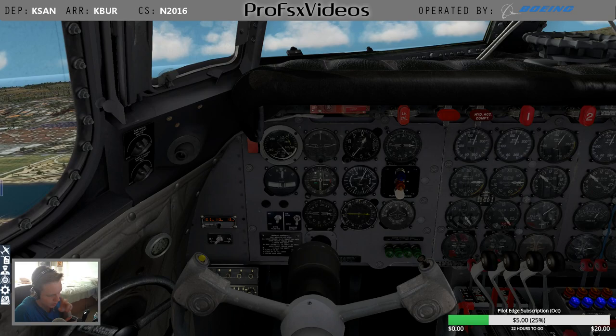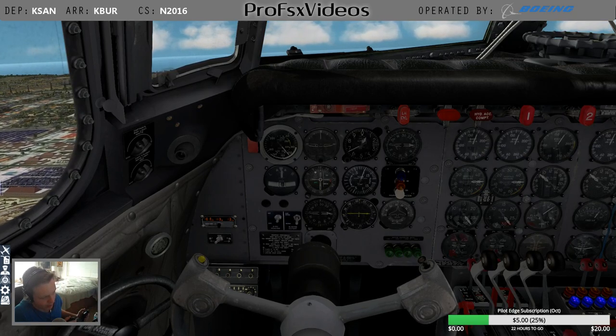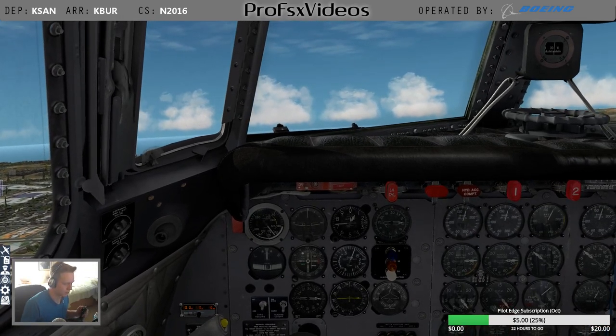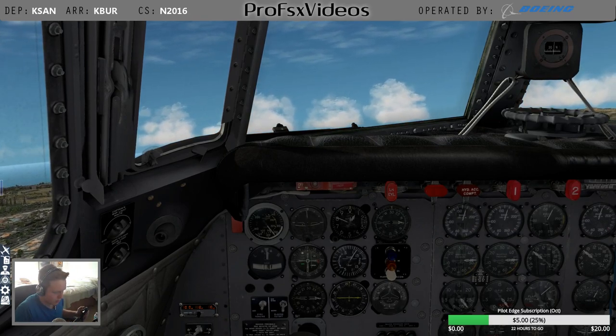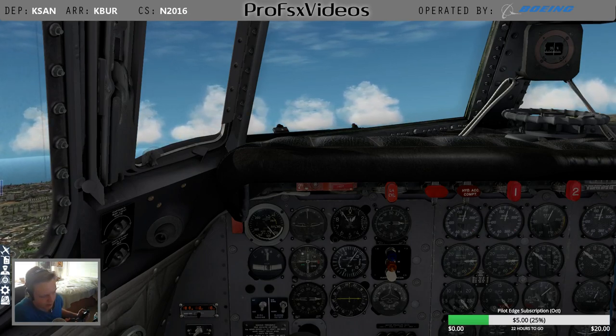SoCal Approach, November 2016 is a type DC-6, passing 700 for 2000. 2016, SoCal Departure, radar contact. 2016, climb and maintain 6000. Climb and maintain 6000, November 2016.